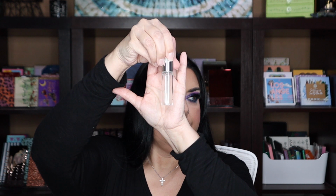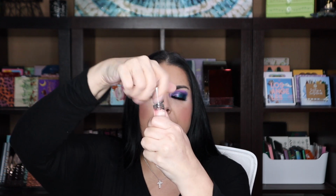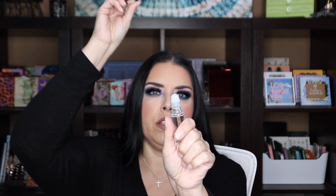Okay, alright, the next thing is a perfume oil. It's called By Rosie Jane Rosy Perfume Oil. So here's the box right here. And this is full size, right? Yes, 0.23 ounces. So yes, this is full size. And this is what it looks like right here. And if I'm not mistaken, yes, it has a roller ball on it.